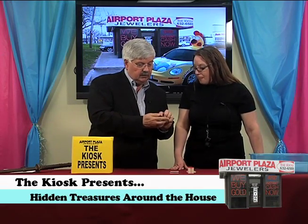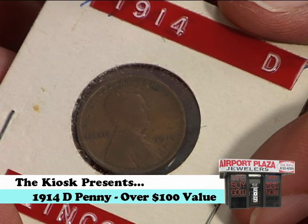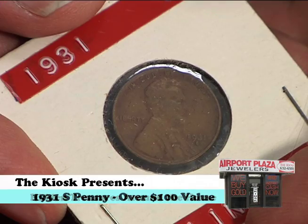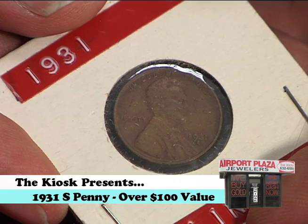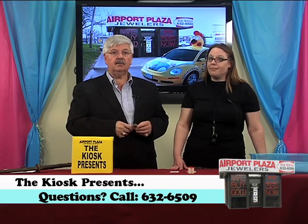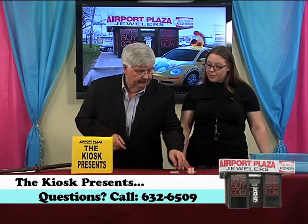Here's another penny, the 1914D. See the D right there? Yes, I do. It's also a key date. And that 1914D is worth over $100. Another one, for a penny. This is the 1931S, which was not that terribly long ago as far as collectibles or antiques go. And this one's worth over $100 too. It really looks like any other common penny, but this particular one, like the others, they didn't make a whole lot of, so they're much rarer, and people and dealers are willing to pay a lot of money for them.